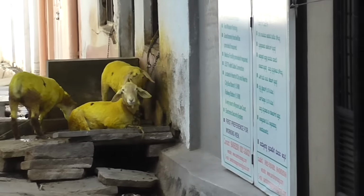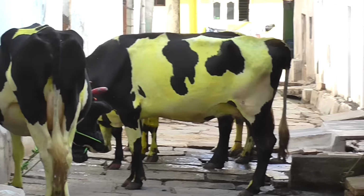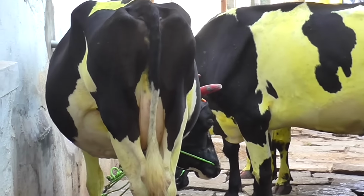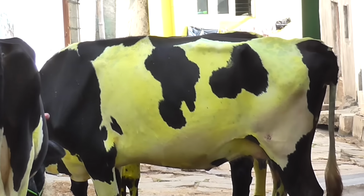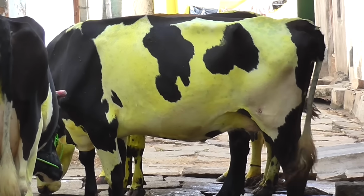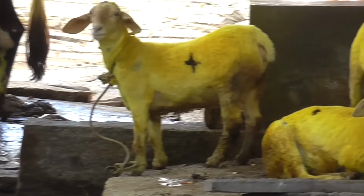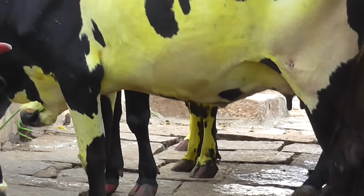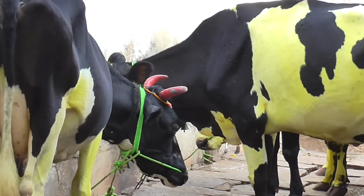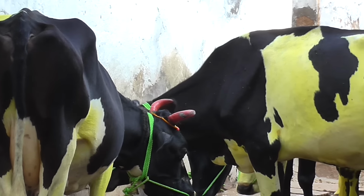Holy cow, here we have yellow cows and yellow sheep. Now I hope you all know that cows are holy in India, but these were painted because there was an important Hindu holiday about a week ago, and yellow is an auspicious color. They even painted the sheep so the sheep aren't jealous. Now, the farmers leave the cows out in the morning, and the cows wander around snarfing up all the food during the day, and they're smart enough to know where to go back in the evening.